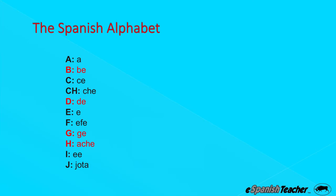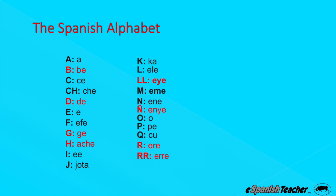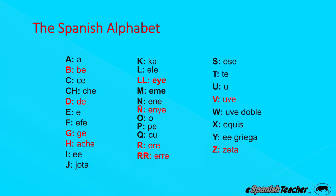A, B, C, Ch. Ch is a letter combination. Okay, there's a good example. It's got its own place here in the alphabet. D, E, F, G, H, I, J, K, L, Ll, M, N, Ñ, O, P, Q, R, Rr, S, T, U, V, W, X, Y, and Z.